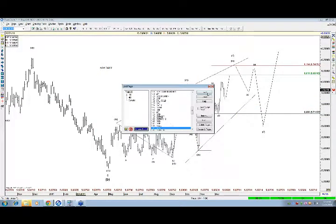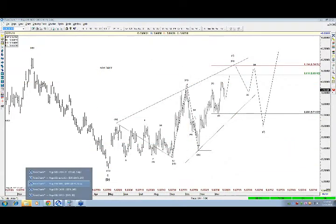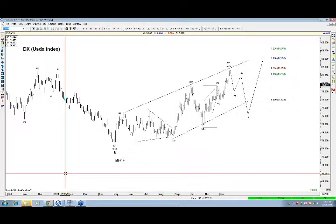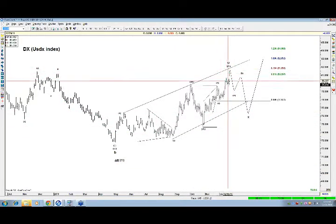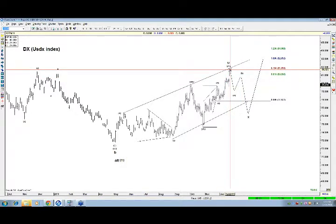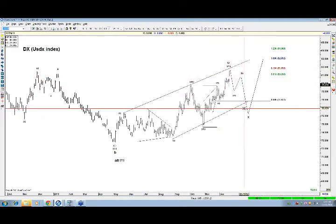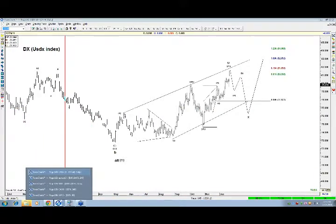The same with the dollar. You see how similar this structure looks to the dollar. That's why I'm always telling you guys to follow that pair. Look, very same structure. No matter what it is, from here or from here, with the next high the dollar is going to get weak. All right? Now, let's go into the metal pairs.